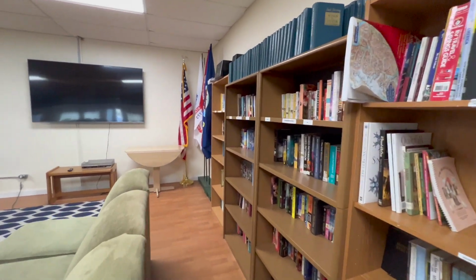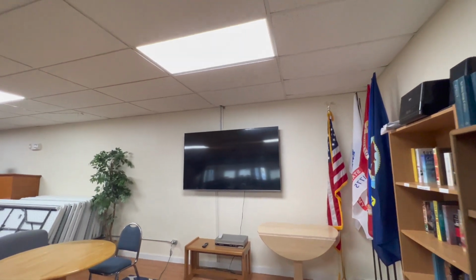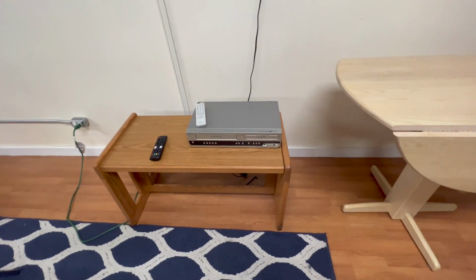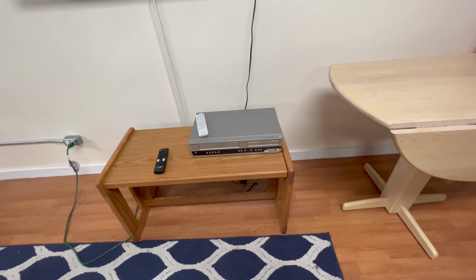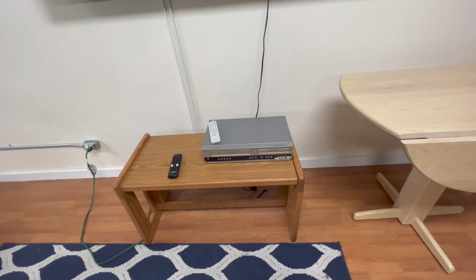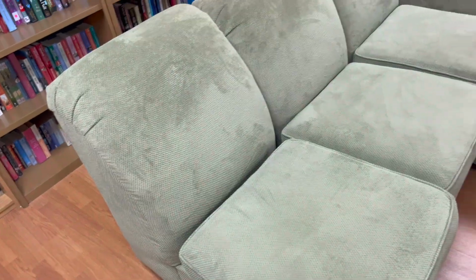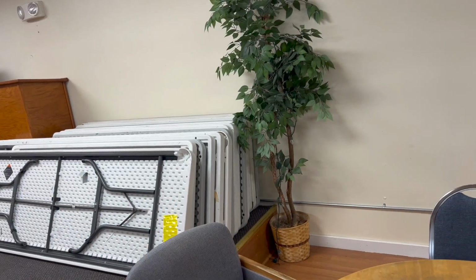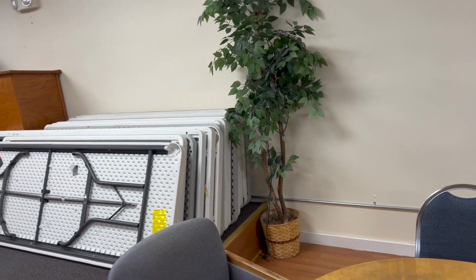But look at this relic. The TV, beautiful. But look at this. It's a VCR DVD combo. I have not seen a VCR in so long. But they have a nice seating area with little end tables. I'm guessing these tables are for if they have a big event.